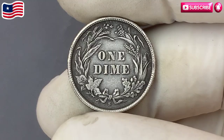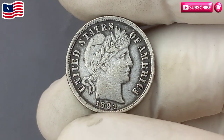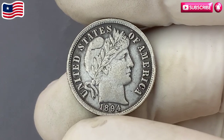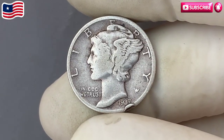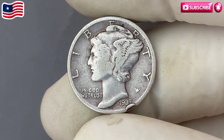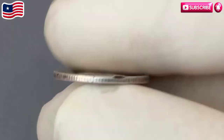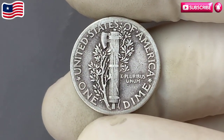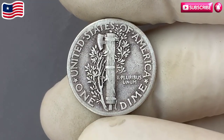And finally, treasure hunting is more than just finding coins, it's about discovering the stories behind them, the legends that make them priceless. Second rare coin, we are diving into one of the most fascinating and timeless pieces of American numismatics, the 1937 Mercury dime. This coin may look small and simple at first glance, but its story, artistry, and value are anything but ordinary.